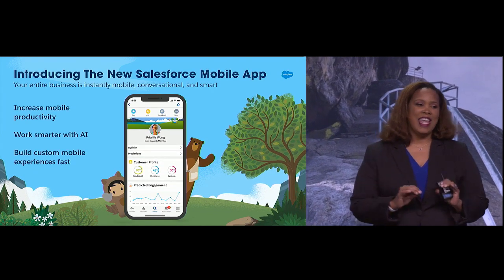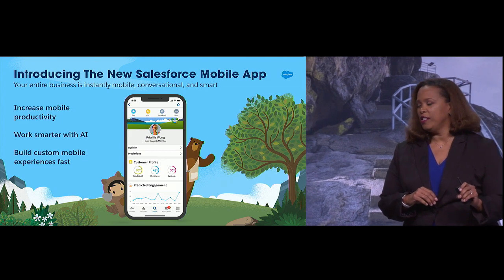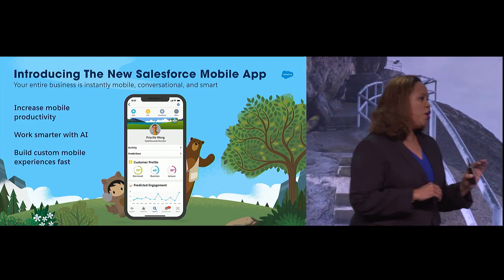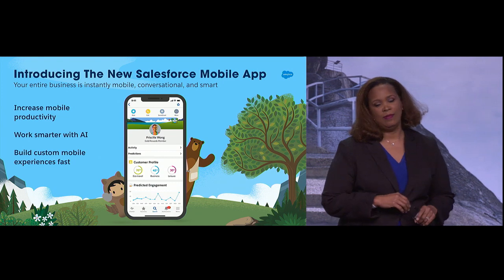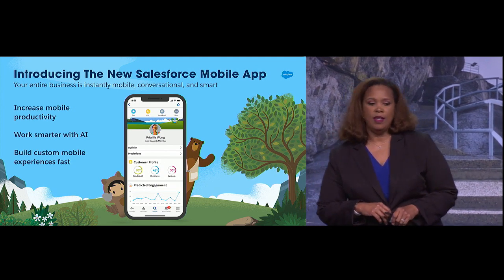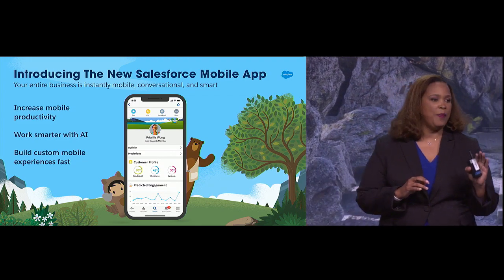I am thrilled to introduce the new Salesforce mobile app. Your entire business is now instantly mobile, conversational, smart, and powered by Lightning. Productivity is built in. All your existing Lightning customizations and applications you've already built, now mobile. And we can all be smarter on the go with AI. You can enhance every single mobile interaction with a layer of intelligence. And build custom experiences fast. Deliver those Lightning applications and customizations for both desktop and mobile.